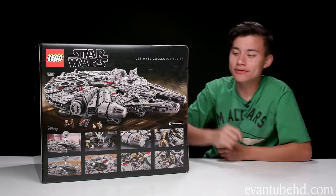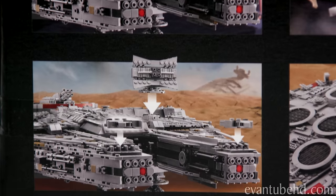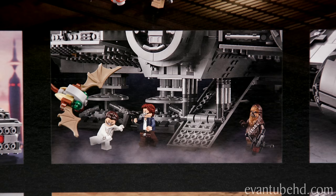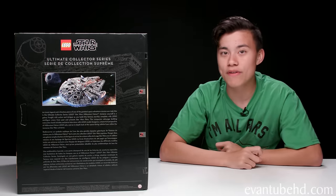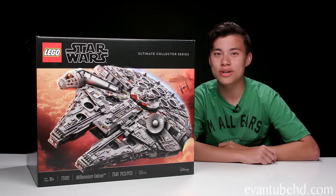Here's a look at the back. It looks like we've got some removable parts. It's cool that you can recreate some of the scenes from the newer movies as well as the classics. Here we have the scene where the Minocs are chasing Princess Leia, and one where Finn and Rey are just hanging out playing games. And on the final side of the box, we got the Millennium Falcon with some inspirational quotes. Okay, let's open this up and see what's inside.